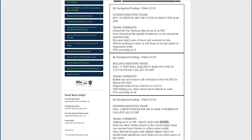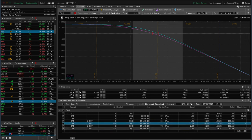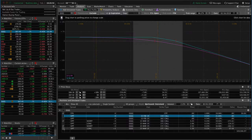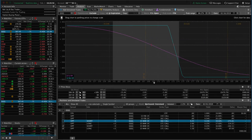Next trade, rolling adjusting trade in the QQQ. So let's take a look at that one. We've got 2 sets of short call verticals on in QQQ. This one moved pretty far out of range, and it's this one here. The 166, no, I'm sorry, it's the 166. Okay, so it's this one here. It's the 172-175. So this is the one we just rolled. It's the one that's three strikes wide.